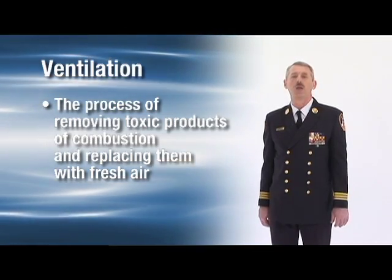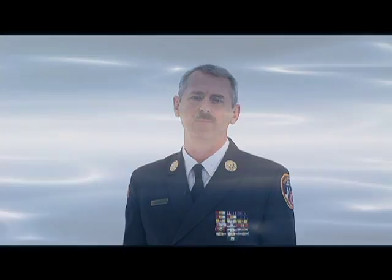Ventilation can be defined as the process of removing toxic products of combustion and replacing them with fresh air. I like to define ventilation as an ongoing battle between the fire and the firefighters for control of the building. The fire is constantly pumping deadly toxins and flammable gases into the building. Your job is to use the right weapons at the right time to defeat this assault.